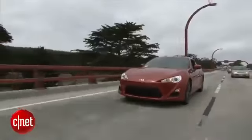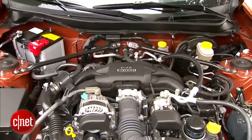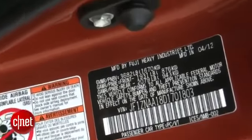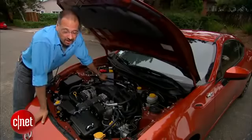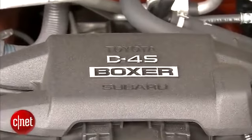Now, the Subaru-Toyota marriage gets most interesting here under the hood. This, of course, is a Scion product, a Toyota Motor Corporation product. But notice the stamping on the fender well and the sticker in the door jamb. Subaru makes this car, and this is a Subaru engine. It's a 2-liter flat-4 boxer. I mean, who else would make such a thing?